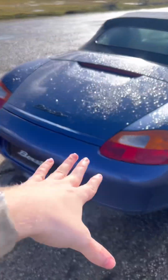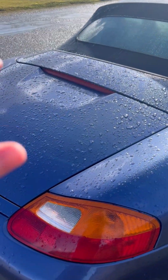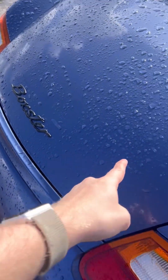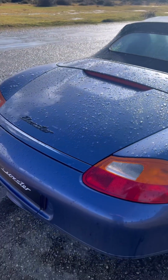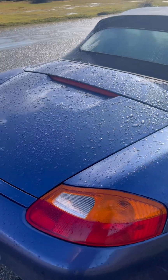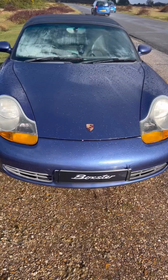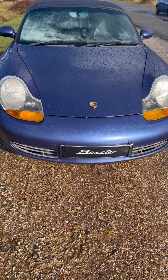And this is a really unique issue with this car while we're around the back: when you operate the roof, it opens the boot for some reason, and we cannot for the life of us figure out why. My technician, when he fitted the roof at work, couldn't figure out why this was just popping up on its own accord. So, everything wrong with this Boxster.